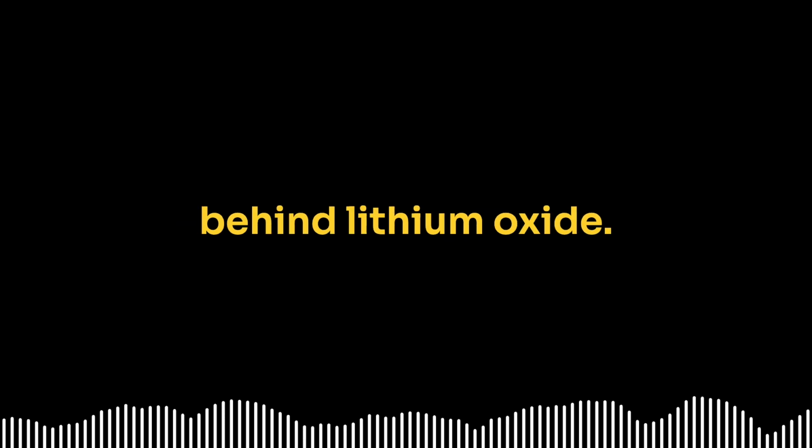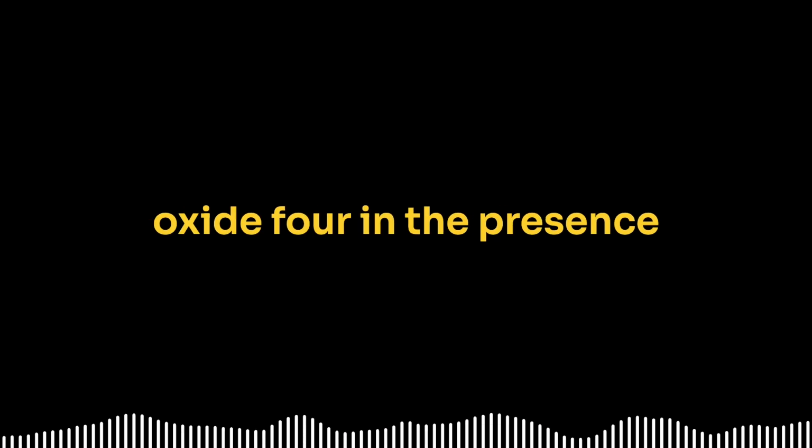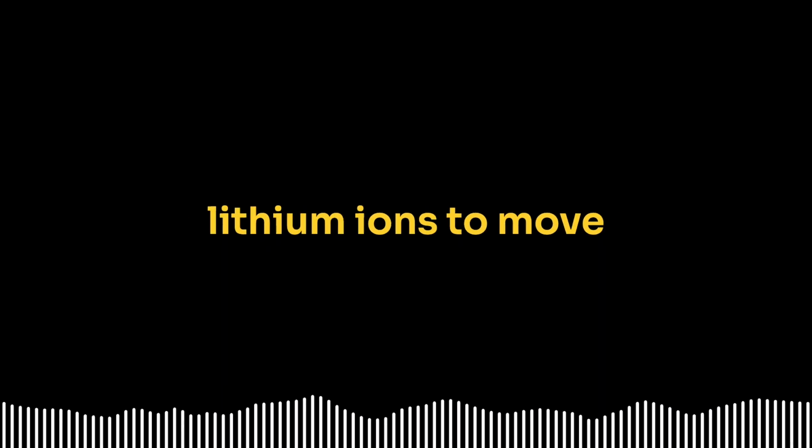If we use lithium carbonate and cobalt(II,III) oxide, Co3O4, as the starting materials, the reaction begins when lithium carbonate decomposes under heat, releasing carbon dioxide gas and leaving behind lithium oxide. This lithium oxide then reacts with Co3O4 in the presence of oxygen, forming the final layered structure of lithium cobalt oxide.